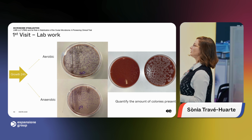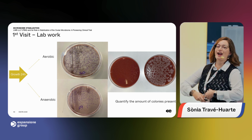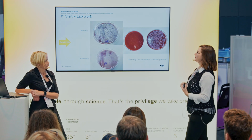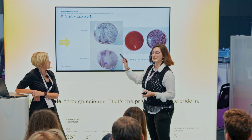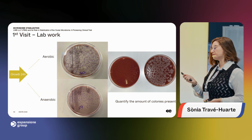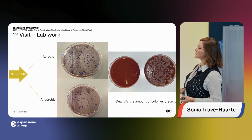But one of the things that we want to check is, rather than how big the colonies are, how many there are in there. Because sometimes they might think, oh, well, maybe there's not as much. But if you count them, there's a lot of them. So we need to understand, are those numbers changing pre-treatment versus after treatment? And that's one of the things that we're aiming to do.